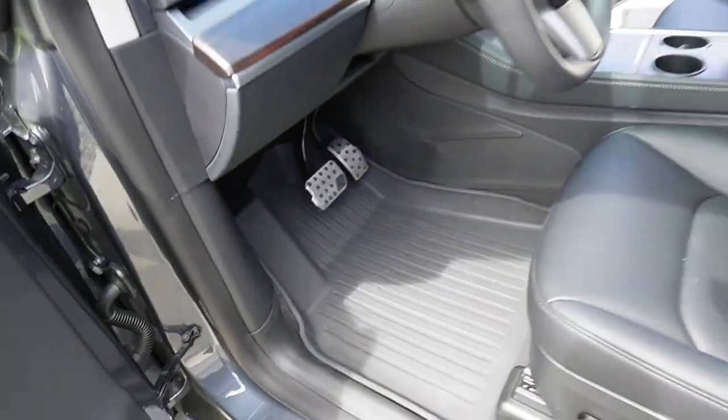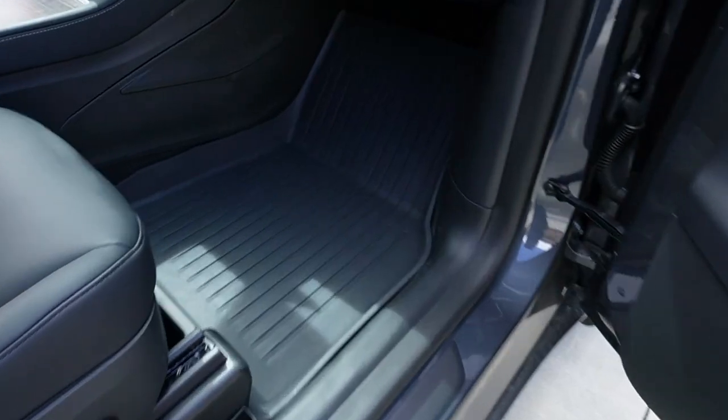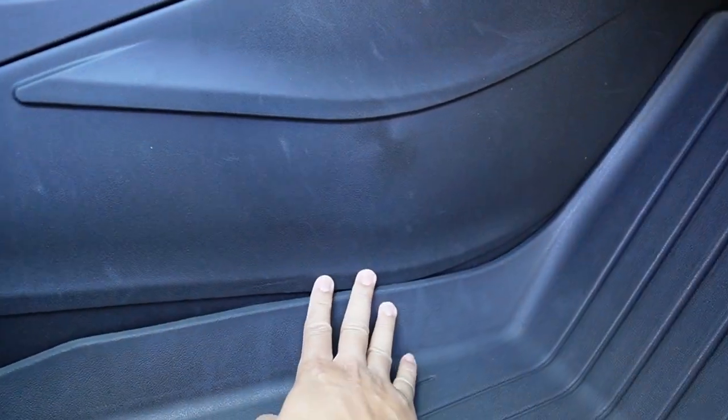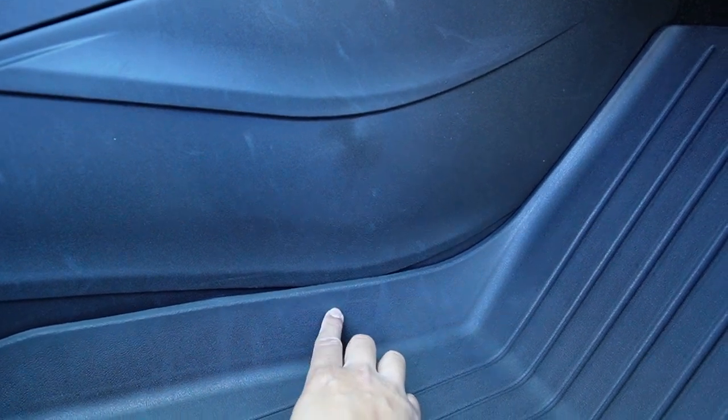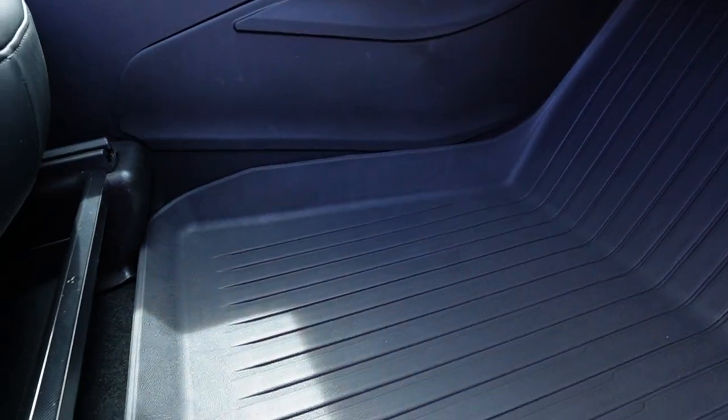This is the driver's side. Let's go check out the passenger side. So here's the passenger side. Again, same here. It fits like a glove. You see, there was a little pop here from the one from Last Fit, but nothing here on the one from Tesplus.